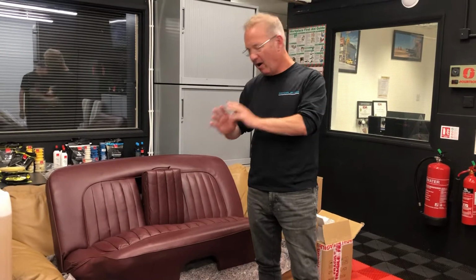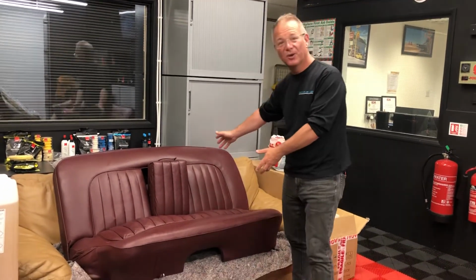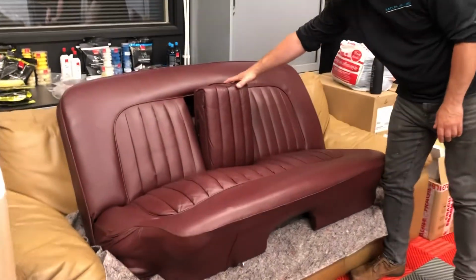Right, so I've just turned up in Hull. I'm at the headquarters of the leather repair company, come to pick up my Riley Pathfinder seats. They turned up in a disastrous condition. I had real doubts that anybody would be able to bring them back, but just look at what Rich and the team have done. Absolutely beautiful.